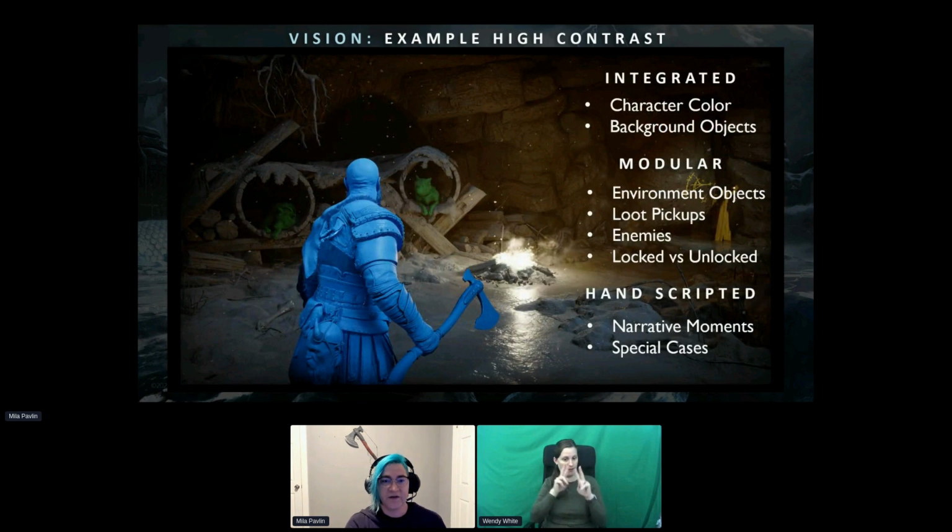So we can take a look at this in action. Here we have Kratos is blue. We've got these two nice little friendly wolves, which are green, and we've grayed out the background. So to increase contrast against the background, we offered these color changes, but we did make sure that some lighting would affect the color within the environment.